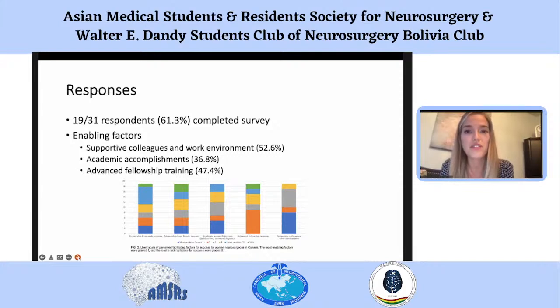So in looking at the factors that they felt were supportive and enabled them to have success in their careers, these are things that have been mentioned before. And interestingly, the similar things that have been mentioned for the medical student and resident level. So the same themes permeate through. And that's the idea of having supportive colleagues and a supportive work environment for both the professional needs as well as your fluid personal needs in life. And having the sense of academic accomplishments, whether it's having good success at your cases, but maybe also looking at advanced careers. So whether you want to do an MBA or a master's, or like myself, you want to pursue a PhD. And the other element is having advanced fellowship training was really helpful for them.